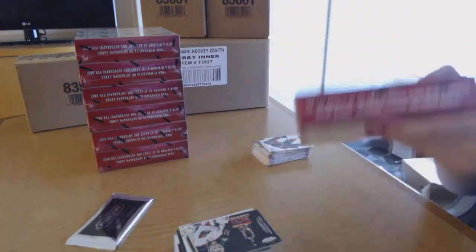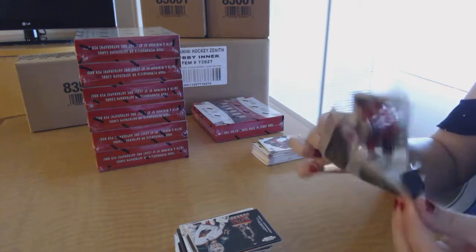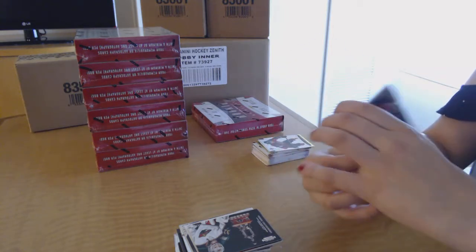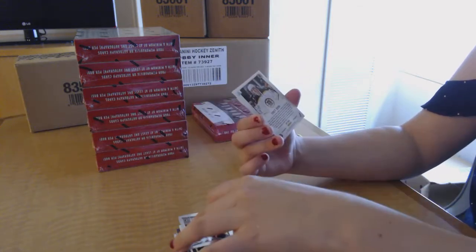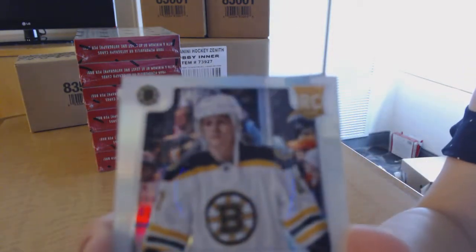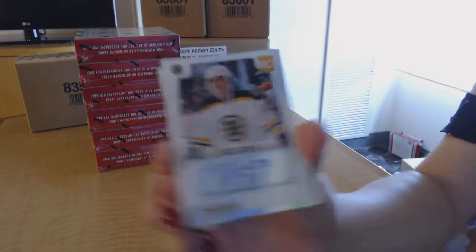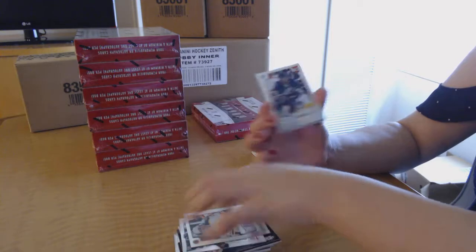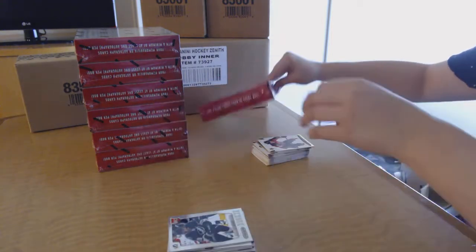Box six. Oh, Prism pack. We've got a Jarome Iginla for the Pittsburgh Penguins Prism Base. A rookie auto for the Boston Bruins of Torey Krug. And a rookie of JT Brown for the Lightning. Now box six.